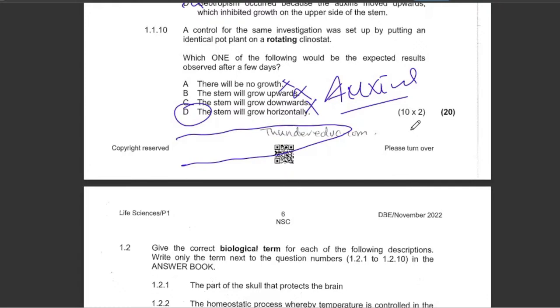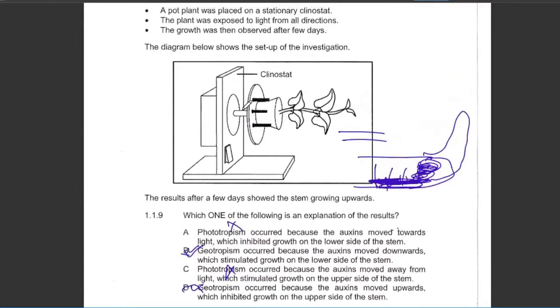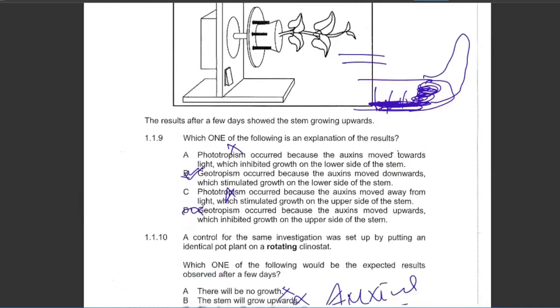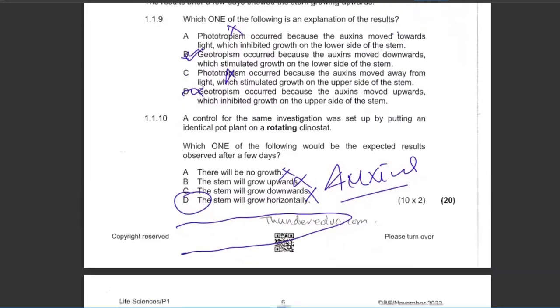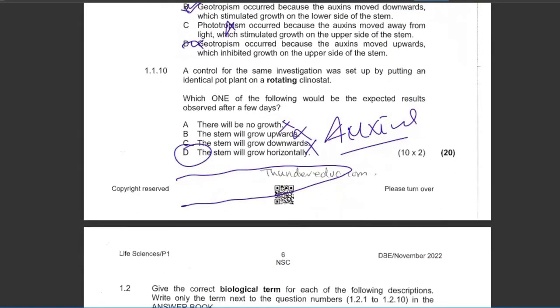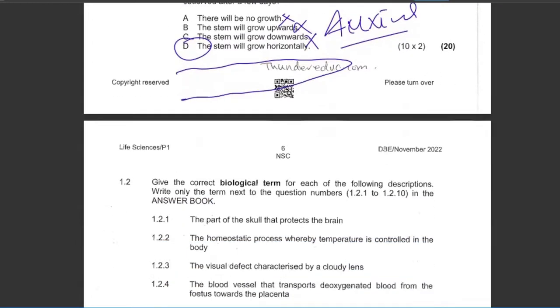All right. I was saying that the stem will grow horizontally. Why? Because the clinostat will rotate. As this clinostat rotates, the auxins will be distributed equally. And then at a certain time t, every part will receive the auxins equally, and then the growth will be equal, and it will grow horizontally instead of bending.